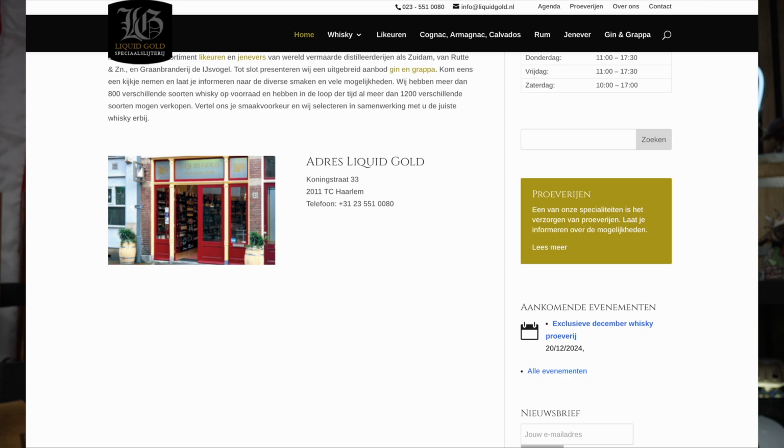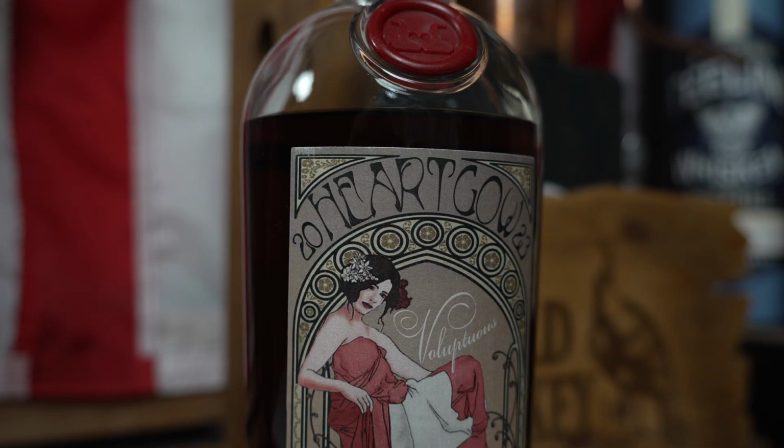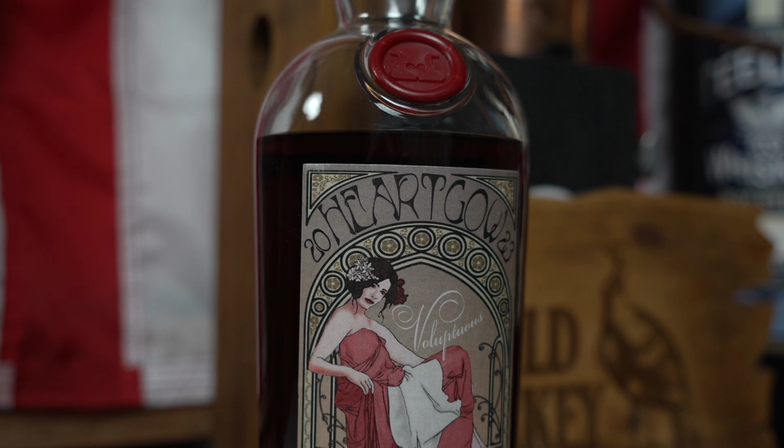When I walked in, I was actually looking for a special whiskey for my birthday. And I told them exactly that. Hey, I'm looking for something. I'm really into different grains, more experimental, off-the-wall stuff. And that's when he turned me on to this. This is, of course, a special release from 2023.